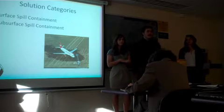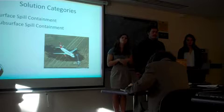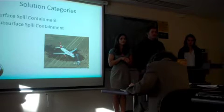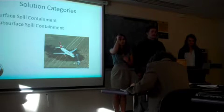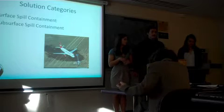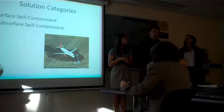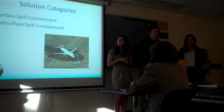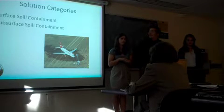At Prosper, we have broken up our containment strategies into two categories, the first of which is surface spills and surface contamination. This has to do with user errors in the event of trying to fuel the plane and making a mistake. The subsurface spill containment has to do with infrastructure problems due to leaks in either pipes or tanks.